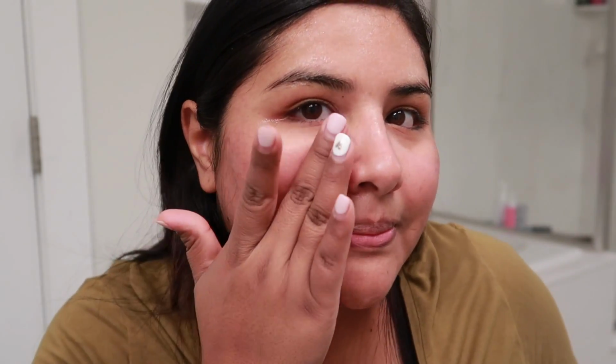With this mask, I did feel very refreshed. I did feel that the moisture was really getting into my skin, and I felt like my skin was glowing and just felt really hydrated overall. Sheet masks in general are very hydrating, so this one was no exception. You'll find that they are a pretty easy and quick way to make sure that your skin is staying moisturized, especially right before bed or overnight.